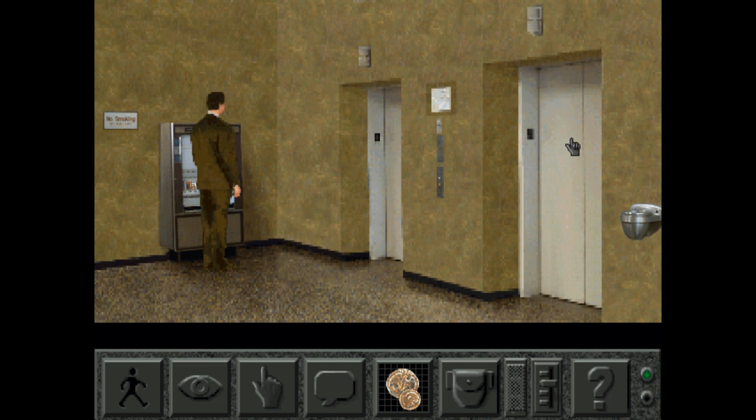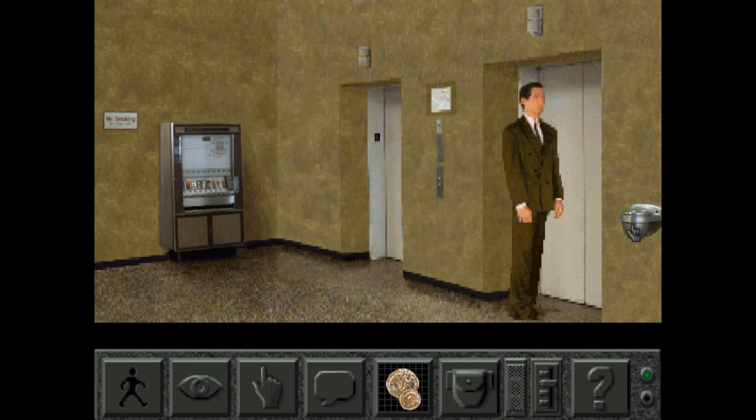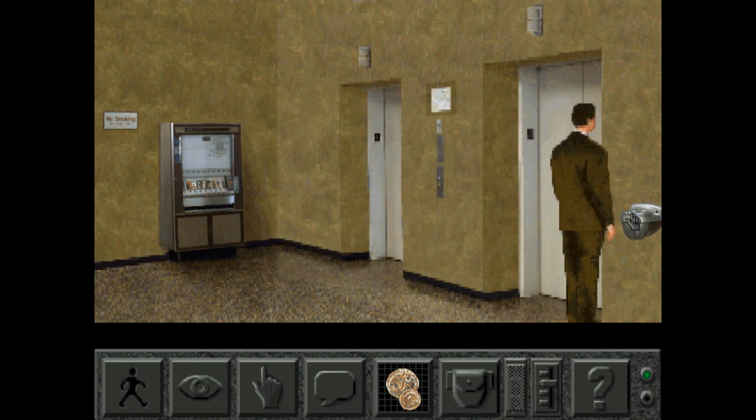Maybe if you had the strength of Arnold, you could pry the doors open. What are you reaching for? A disgusting mess today. Cigarette butts and candy wrappers.